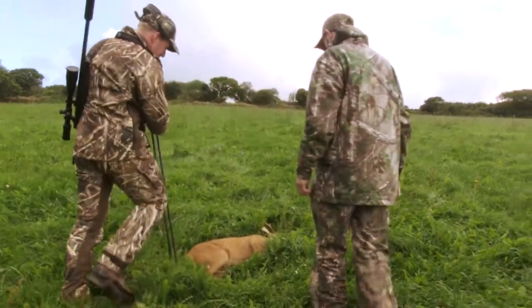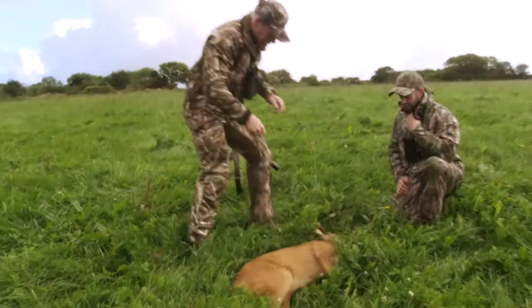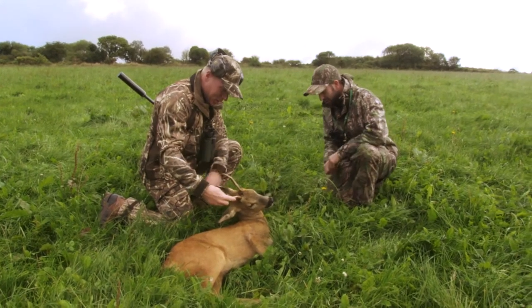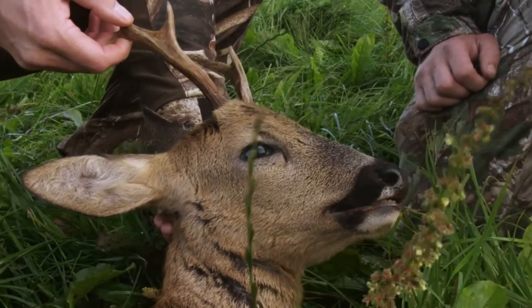Wow. What a beautiful buck. Let's have a quick look at him. Wow. And here he is, a beautiful Cornish buck.